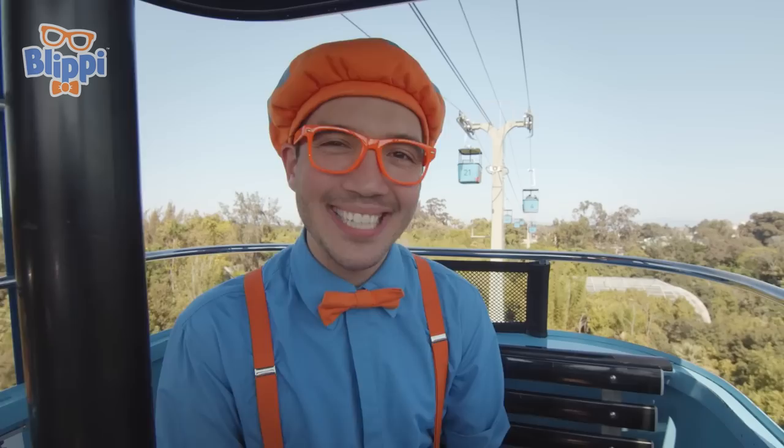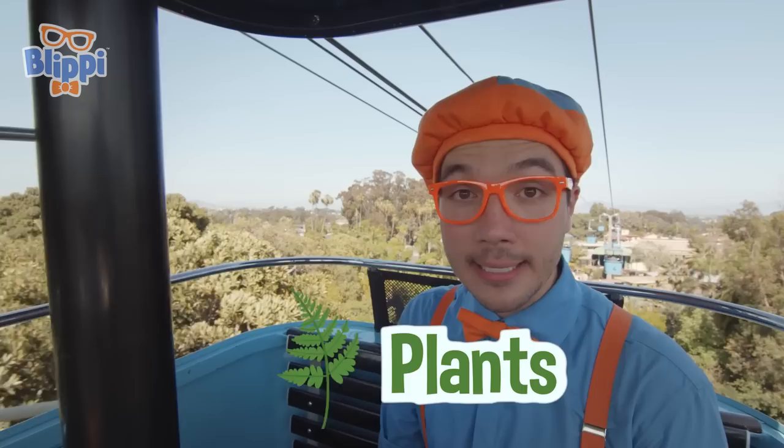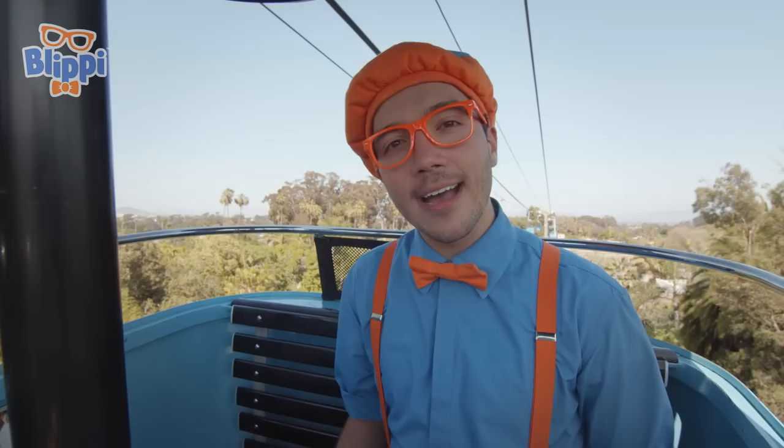Whoa, speaking of animals, I see some right down here. It is so fun being up in the sky. You can see so many animals from up here, and a lot of different plants. It's really important for animals to have all types of plants. Where an animal lives, that's called its habitat. And if you take really good care of an animal's habitat, then the animal will stay nice and healthy.